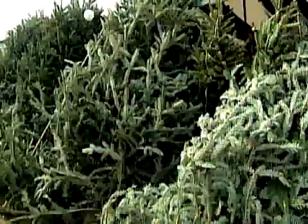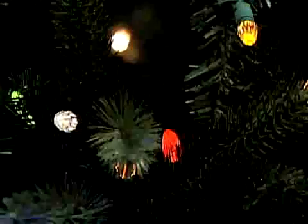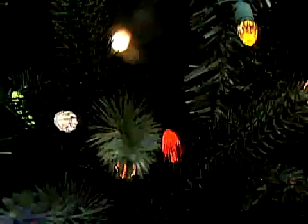If the needles are starting to fall off, you want to make sure you're keeping your tree watered. If you have Christmas lights on the tree, don't leave the house and leave the lights on. And again, if the needles are starting to fall off pretty quickly, it's time to get rid of the tree. Another tree safety tip is to make sure that if you leave the house, the tree has plenty of water and the lights are off. If the needles are starting to fall off your tree, it's time to think about taking it down.